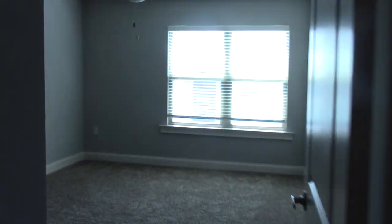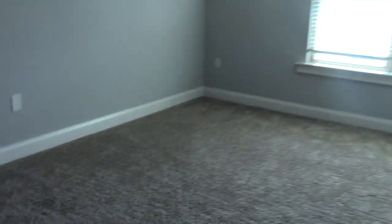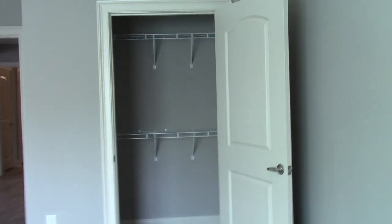All right. I don't know what bedroom this is. Let's see. This is the second, third bedroom. I don't have to paint, y'all. So one of these rooms is going to be my little beauty room.